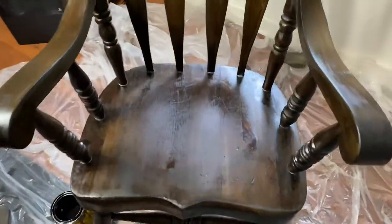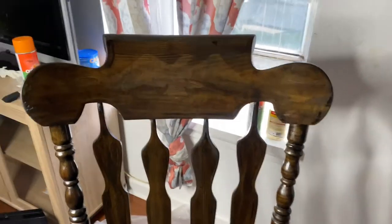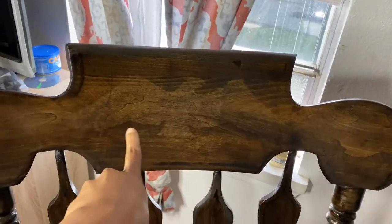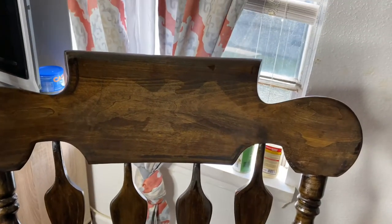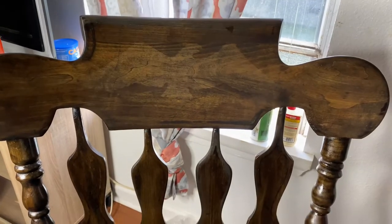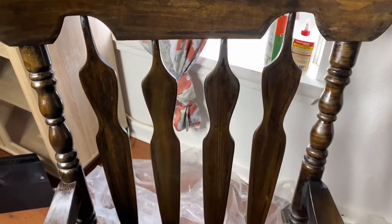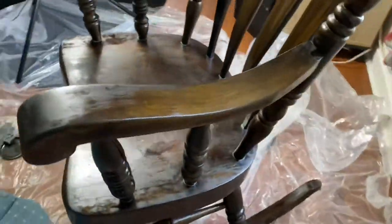Okay, guys, so this is what we are looking like. I'm so impressed. You can kind of still see that bird imprint right there, which I don't know how to get out. Maybe when this dries and I add another coat, it'll magically disappear. I don't know, but this is what we're looking like so far. I think I got everywhere with the stain.